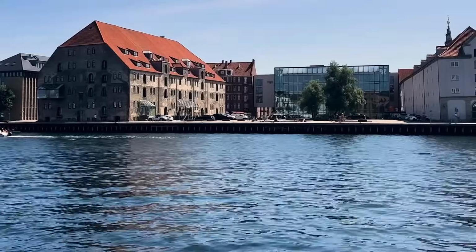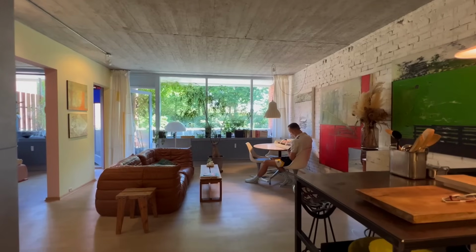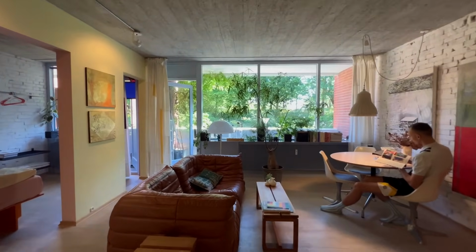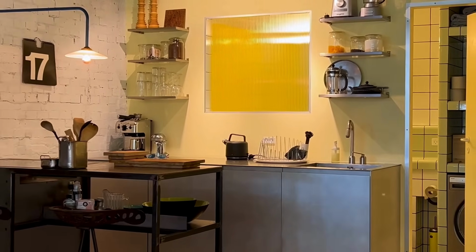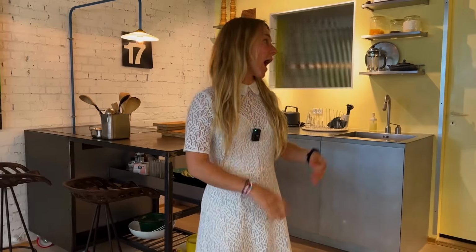It is home to two really cool designers who really made the most out of the space. The apartment has only 55 square meters and it has been transformed into an absolutely incredible loft. I would say that the main colors in this apartment are stainless steel, so kind of like this cold gray, and of course this beautiful eggshell yellow.